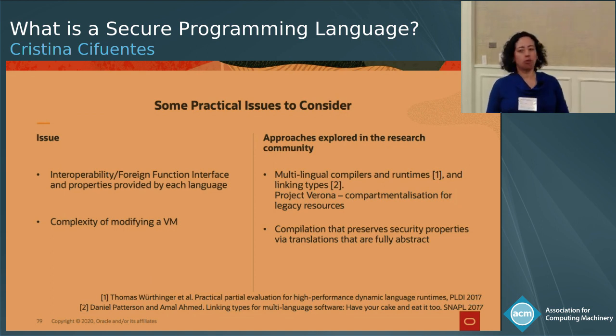One of them is being able to use multilingual compilers and runtime environments. For example, Thomas Würthinger with the GraalVM has one runtime that supports multiple languages. It's much easier to do the foreign function interface and keep track of safety guarantees that way.